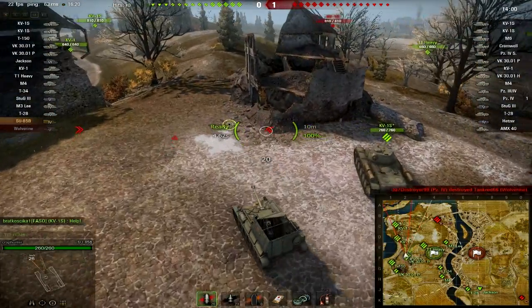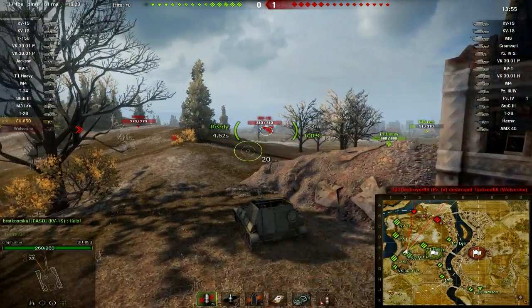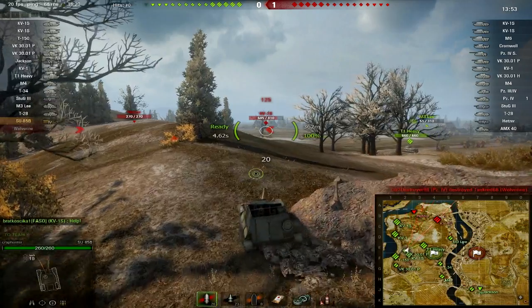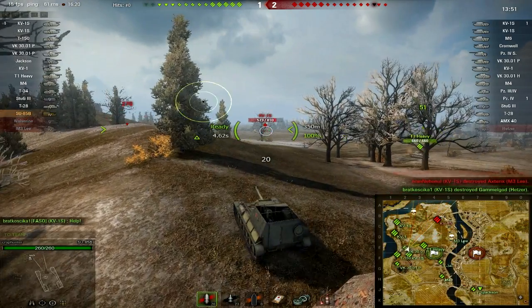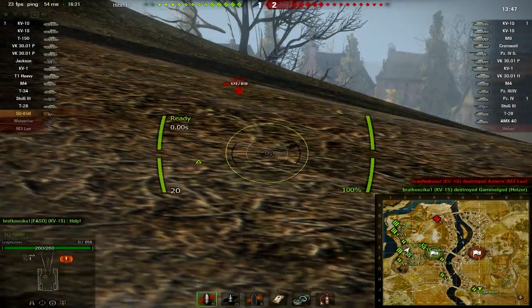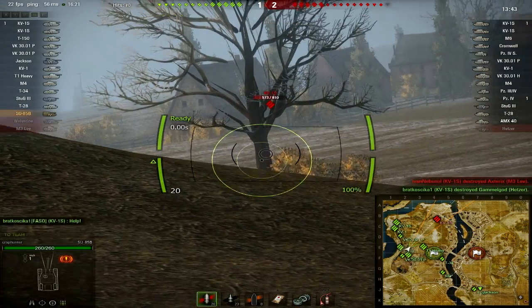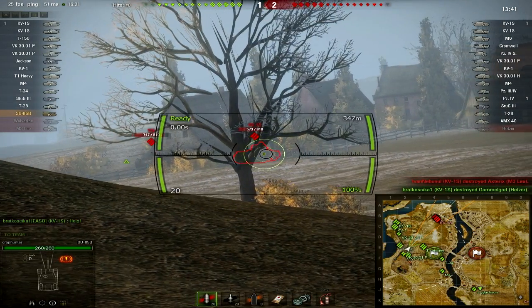Right, so there's a KV-1S. All it takes is one shot to hit, and we're dead. So even a low damage roll will screw a KV-1S up. Right, a little bit laggy, not what I wanted to have, but slowly does it. The gun depression for this thing isn't too fine either, which makes it even more of a problem, so you've got to be careful when firing it.